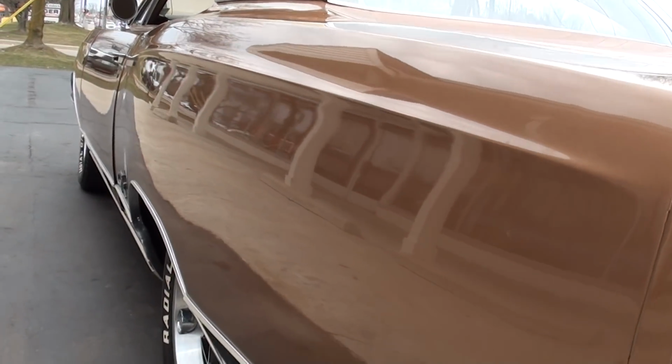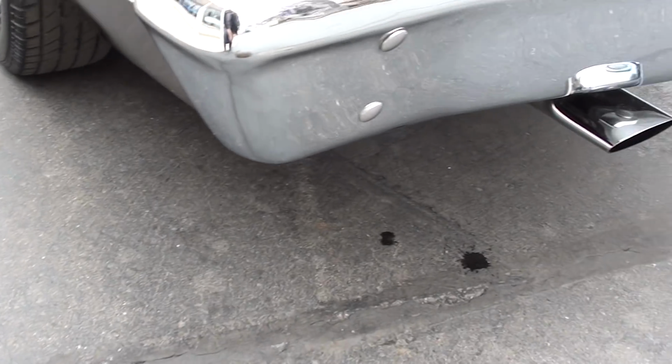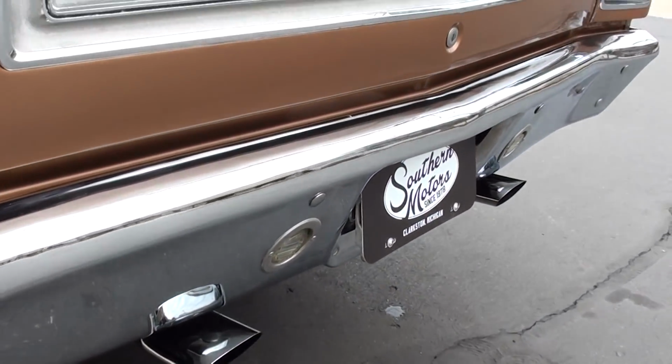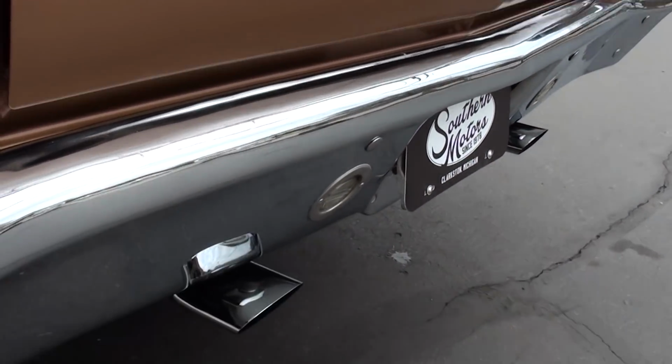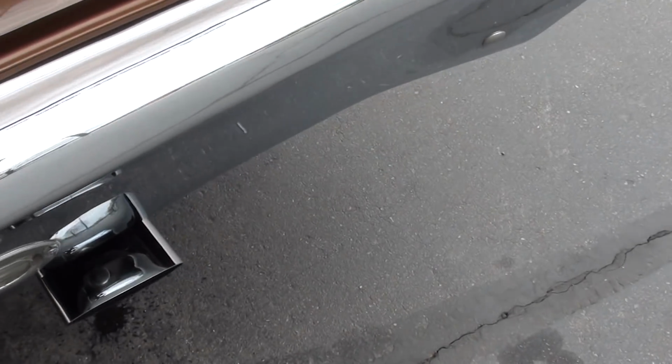Good straight car down the sides. Again, it's got the rally wheels on it. Set of Cooper Cobra white letter tires. You see the original tail panel for this car, so it's got some pitting in it. Looks like they've replaced this rear bumper.